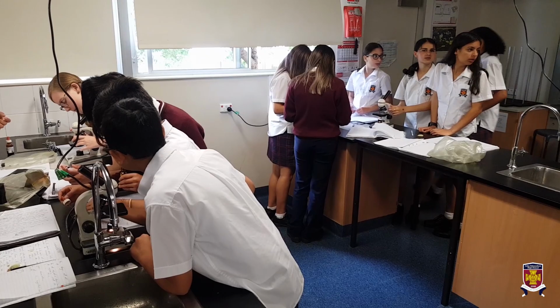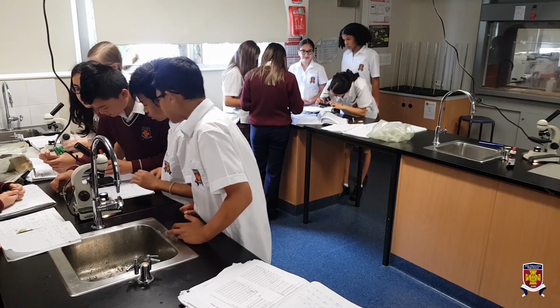Safety is a prime consideration, and students are taught to use all equipment carefully using appropriate protective equipment. In science, we encourage inquisitive and exploring minds so we can first understand the world around us and then go on to make new discoveries.